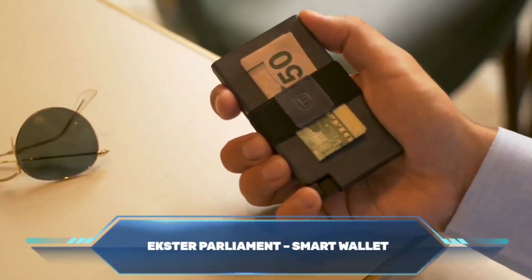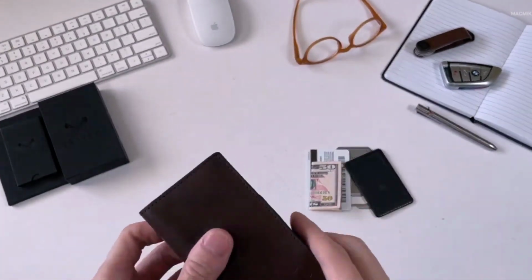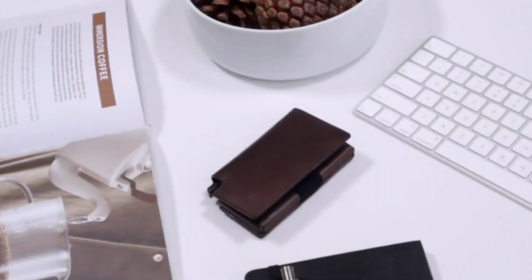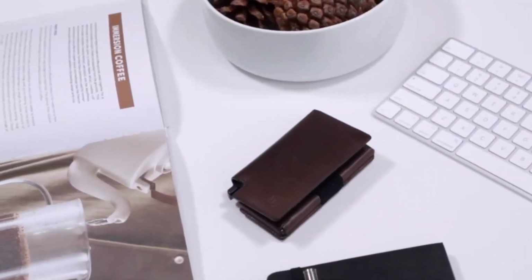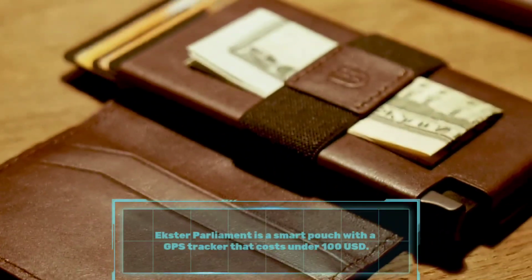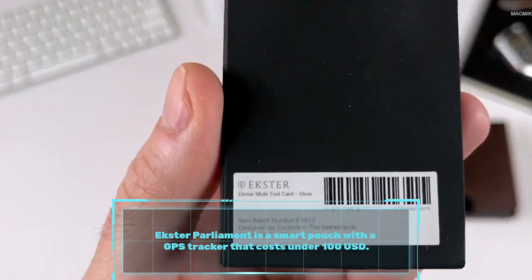Number 8. Extra Parliament Smart Wallet. As technology evolves, so do the accessories around you. Only a few years ago, men's wallets could only carry cash or cards, and it was easy to lose them. But today, wallets have evolved so smart that they are GPS equipped. Extra Parliament is a smart pouch with a GPS tracker that costs under $100.